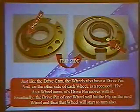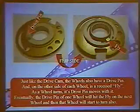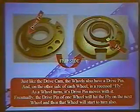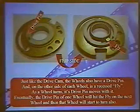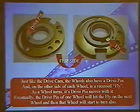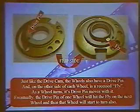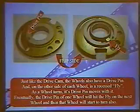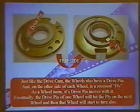Just like on the drive cam, each of the wheels has a drive pin. It moves along with the wheel as it turns. On the opposite side of the wheel, they have something called a fly, and this is where the drive pin of the other wheel connects. So if you imagine, you rotate one wheel around, when the drive pin of one wheel hits the fly on the other one, then both wheels start turning. They're locked together at that point.